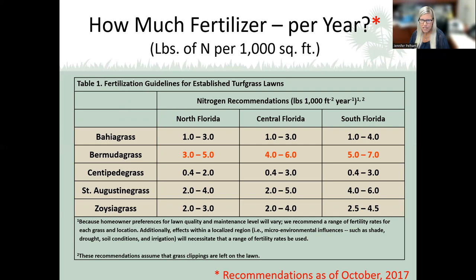But St. Augustine, which most of you have, we're going to fertilize 4 to 6 times. If you can get 4 times of fertilizer in a year with a fertilizer ban, I don't know if that's possible. So I recommend fertilizing at least 3 times a year. I recommend fertilizing at the beginning of October, then at the end of January, and then again in May. And then make sure that you mow your grass and leave your grass blades on your turf grass in the summertime so it can get that nitrogen.